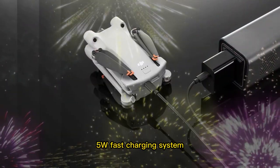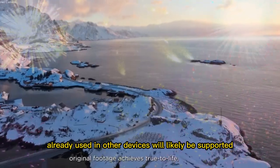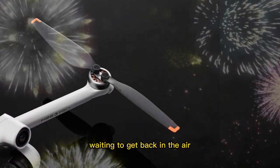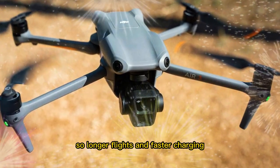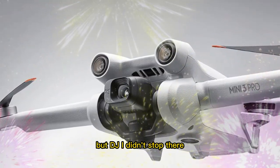And it gets better. DJI's 65W fast charging system, already used in other devices, will likely be supported. That means faster recharges between flights. You won't be sitting around waiting to get back in the air. You'll be flying more, creating more, and wasting less time. So, longer flights and faster charging. That's already a huge improvement. But DJI didn't stop there.